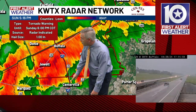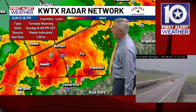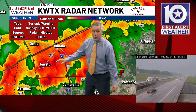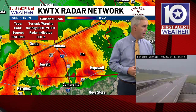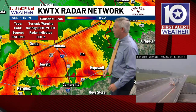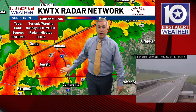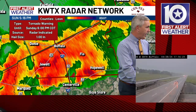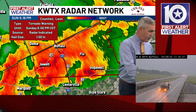It does look like this rotation is going to stay north of Centerville, and Centerville, you really missed out on most of the rain. Buffalo, it's going to skirt near or just south of the Buffalo area. So again, if you live in Centerville or Buffalo, we still want you to take the correct precautions. We want you to be weather aware because of little fluctuations with this. Earlier, it was moving more due east. Now it's shifting northeast, and that could be somewhat of a lack of consistency with the rotation within this storm.